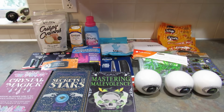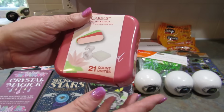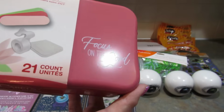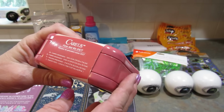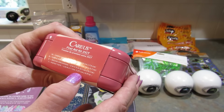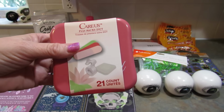And then I found something that I had seen somebody haul, and for the life of me now, I can't remember who it was. I wish I could. Might've been Sherry from Twisted Gypsy. Maybe. Anyway, they are the Care Us First Aid Kits. So what does this one say? I didn't even look. Focus on the good. I just got it because it was pinkish. So it says focus on the good, and in it there are 18 Band-Aids, 2 wound dressings, and 1 paper tape.